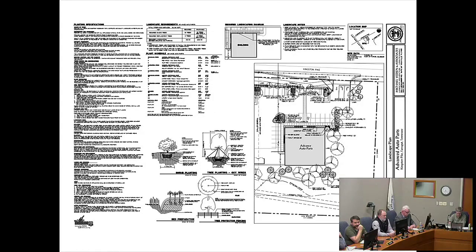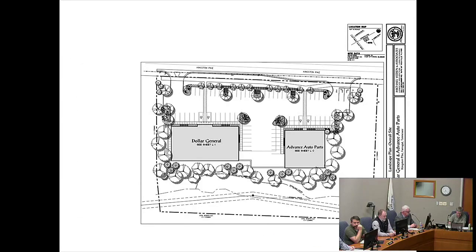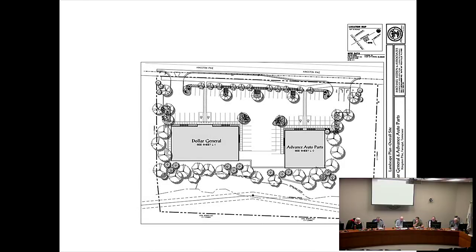And then on the Advanced Auto side, it's kind of a mirror that goes across. This plan also, we worked with the landscape architect that was working on it. He made all the changes that were necessary and clarified, so the plan conforms with all the town standards, and we can recommend approval of it. I'll go back to the main sheet to get that overall feel for the way it'll be landscaped. Any questions or comments for staff?